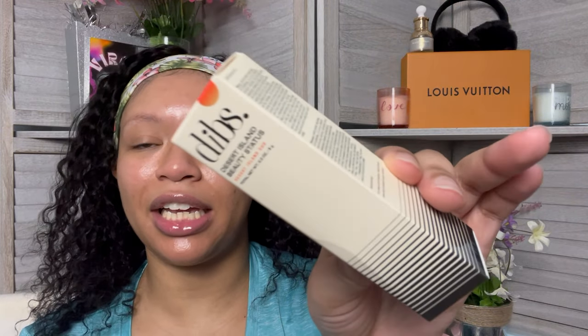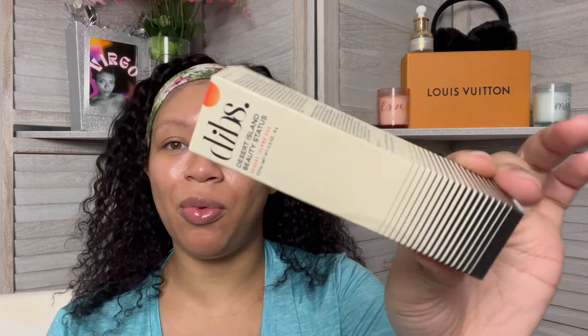The next item that I'm pulling out is actually a makeup product, and this is the Dibs Desert Island Beauty Status Island Duo. And this is what it looks like. I could have gotten this in my FabFitFun box, but I think it was actually sold out. It was already chosen, there was none left. I couldn't choose it. When I saw that it was on Flip, I got super excited and went ahead and ordered my very own.